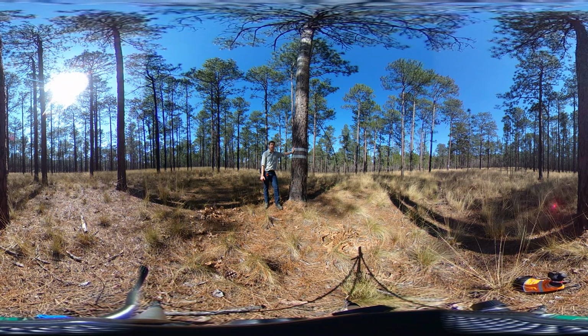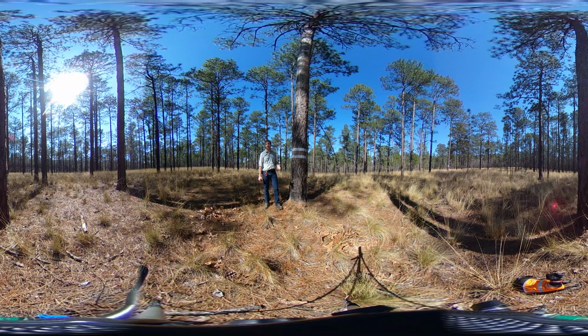And when I say cavity, one of the things that makes red-cockaded woodpeckers unique is they actually excavate a cavity to nest in out of a large diameter living pine tree. That's a little different than other birds like a pileated woodpecker that will oftentimes nest in a dead tree. These prefer live.